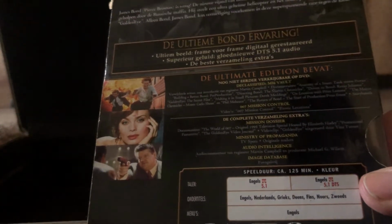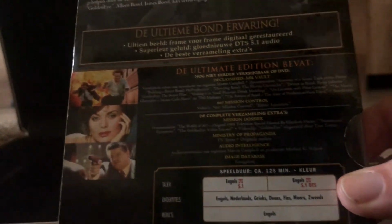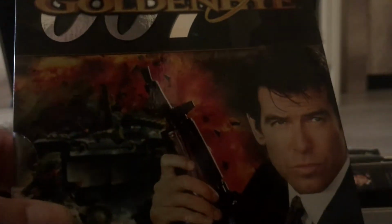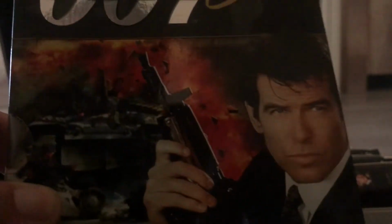I've sort of been all over the place with this film in my history of the Bond fandom. When I was a kid, I wasn't really that big of a fan of it. I gained more of an appreciation for GoldenEye as the years went on. It's definitely a great James Bond film. I still don't love it as much as other people do, but I definitely appreciate the film. Let's put it that way.